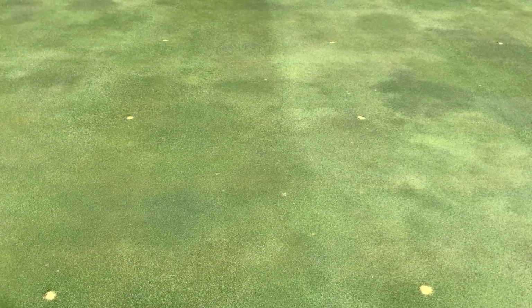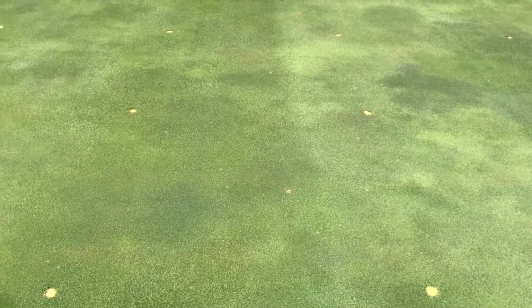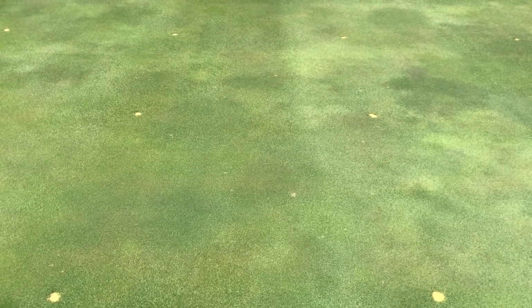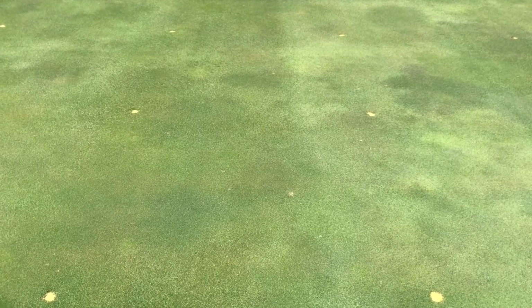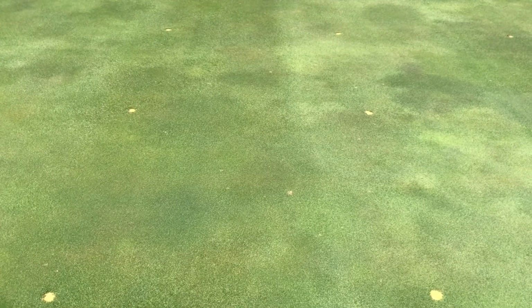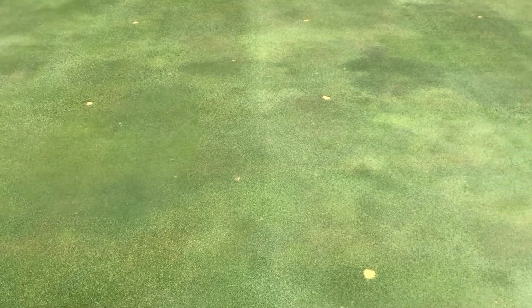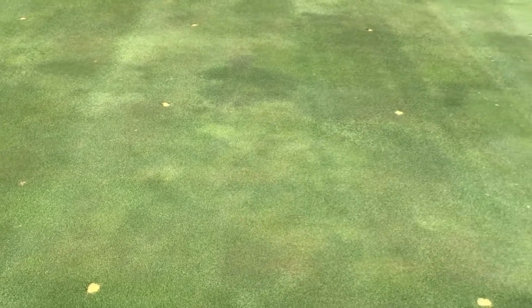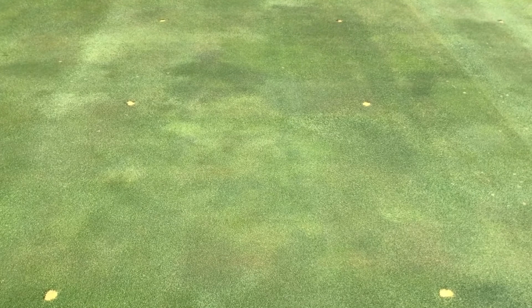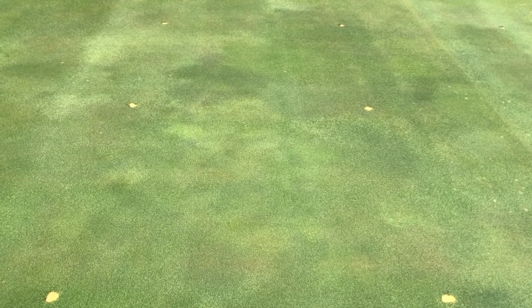The last 2 plots I'm going to show, this is Posterity Forte, a new product released by Syngenta this year. This is 6 weeks after the last application, looking at residual dollar spot control in the fall. And this is at a low rate. And if we move over to the next plot, this is at a high rate, 6 weeks since the last application was made.